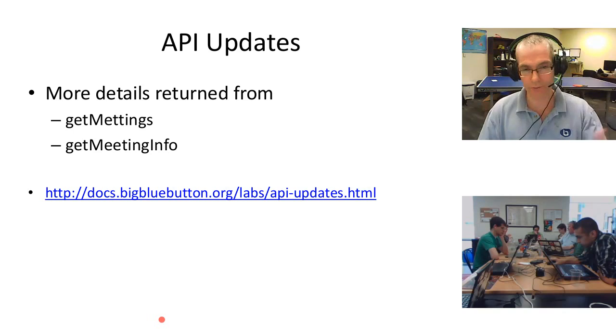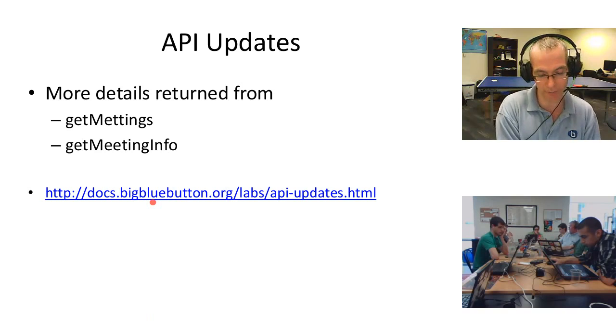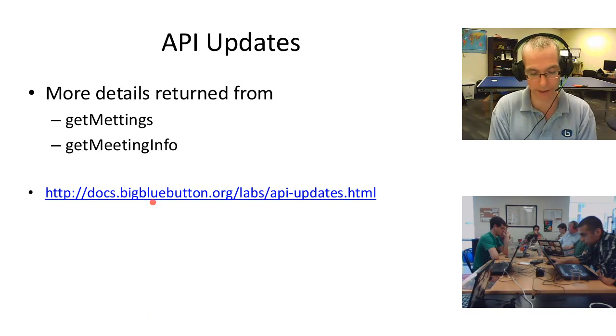So I'm going to walk you through some of these. There's lots of documentation now up on our website. If you go to docs.bigbluebutton.org, you'll see the new documentation website, which is pretty much editing and updating of the old documentation we had. A lot of the stuff that was no longer relevant got removed. A lot of it got updated. And it's now much faster for us to update the documentation here.